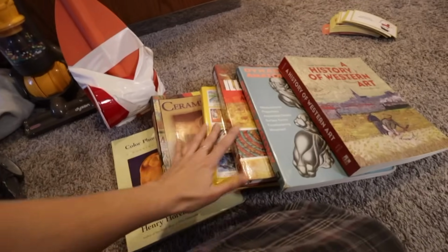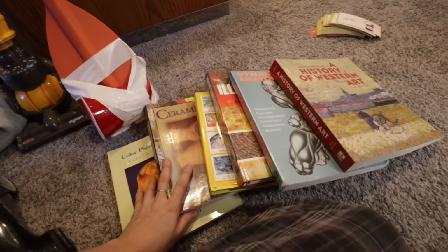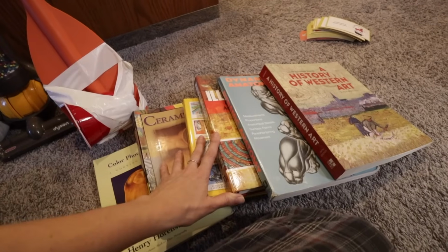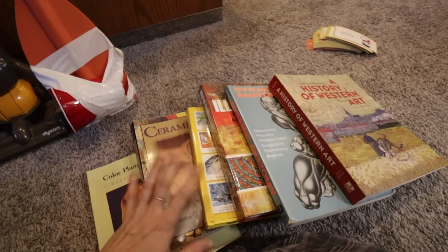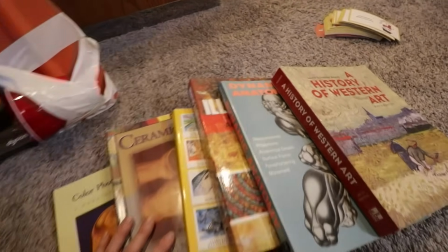But I am proud of myself. I'm decluttering all of these books. I've had a really hard time over the years trying to let go of my art school books. But I turned a corner today. I was ready to get rid of a lot of them, and I have tried to declutter these at least 5 times now, and I finally pulled them, so it's happening.